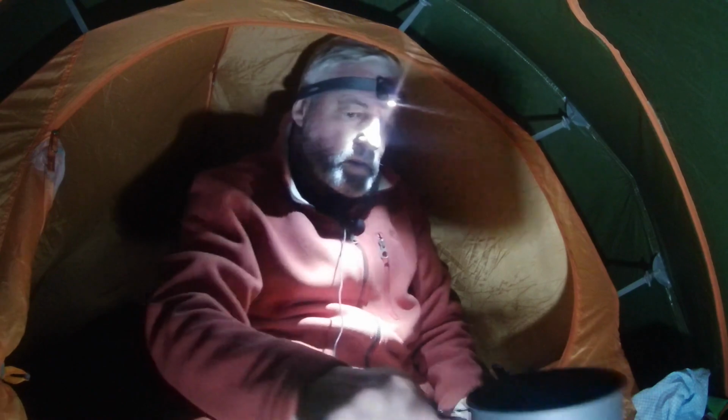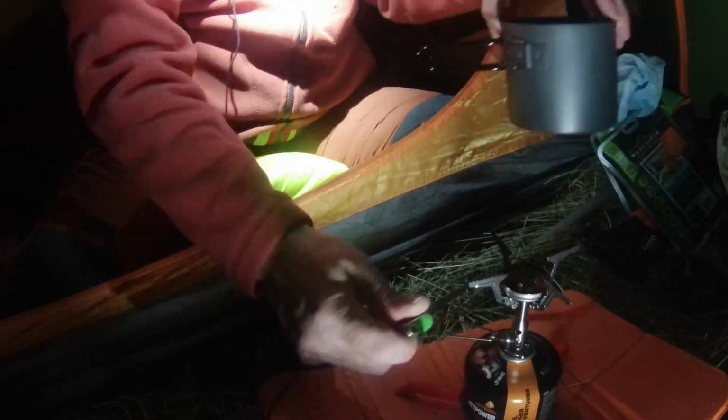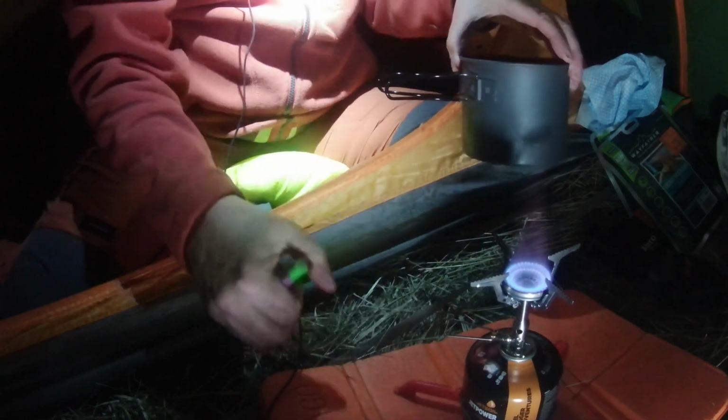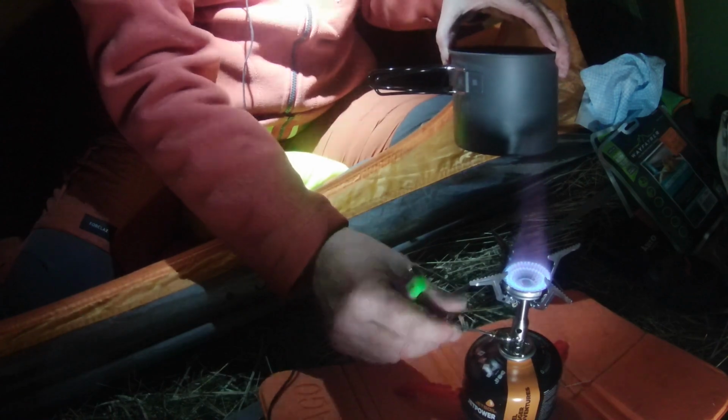Let's see. Oh yeah, as you can see, it's on the stand. So let's get this lit. Oh, look at that. And we can see that. Hopefully I'll turn you around a bit so you can see it.